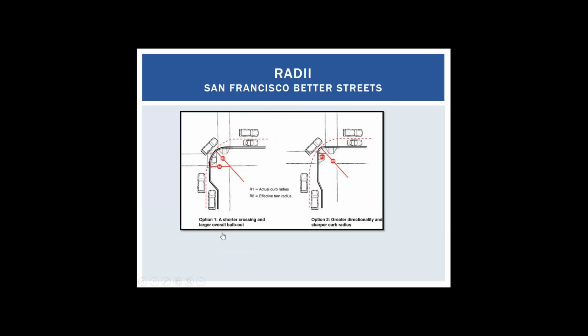Also from San Francisco, here's an option about how you design your curb bulb out. These are two options. We had a question from one of the participants: I want to use a 15-foot radius, and that's probably about what this is, but I'm being told that the curbs will be run over by large trucks. Well, as you can see, even though this has a larger radius and this has a smaller radius, the turning effective radius is the same for a vehicle.